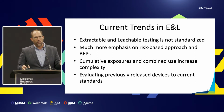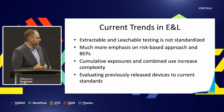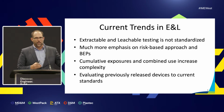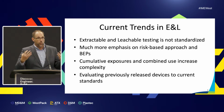If it's a low-risk device, don't do crazy chemistry. Do the chemistry necessary for the risk of the medical device, okay? But if you have a high-risk device, make sure you're doing the best chemistry possible. With this, we have much more emphasis on a risk-based approach, because you have to design your test protocol up front. You just can't give it to a lab and say, okay, do your chemistry. You should be working with your lab or an expert to develop the right chemistry for your device.